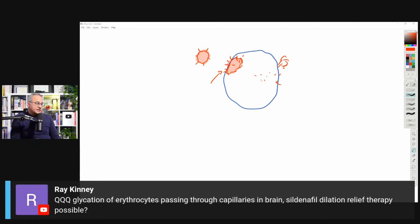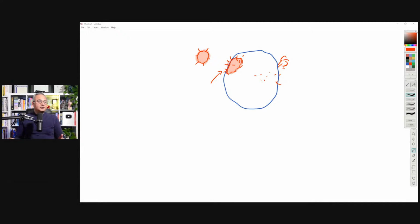So Ray Kinney says, glycation of erythrocytes passing through capillaries in the brain, sildenafil dilation relief therapy possible. So we can, but that would cause a lot of other dilatations in the remaining blood as well. I think more important is to... yeah, mechanically, yes, it would help. So generally, from a mechanism point of view, yes. Good question, though. I like it.